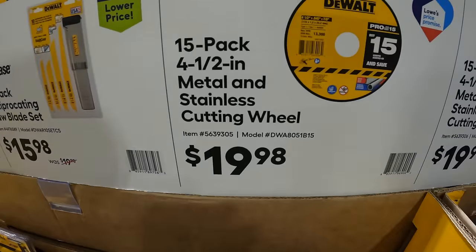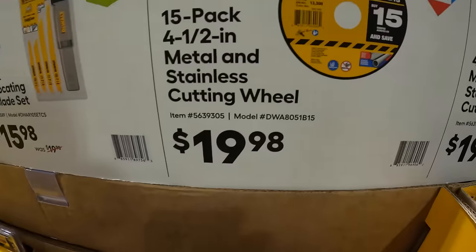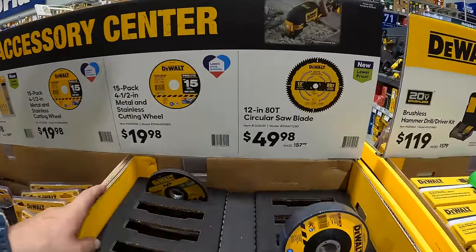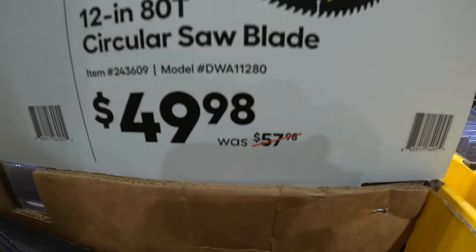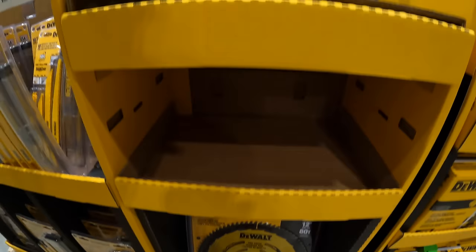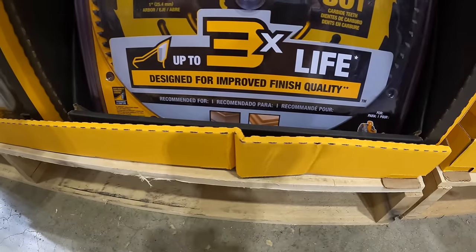$19.98 for a 15-pack of DeWalt's 4.5-inch metal and stainless cutting wheels. Or they have for $49.98 for their 12-inch 80-tooth circular saw blade, was $57.98. I think that's just a single individual one. That one's three times the life, improved finish quality.